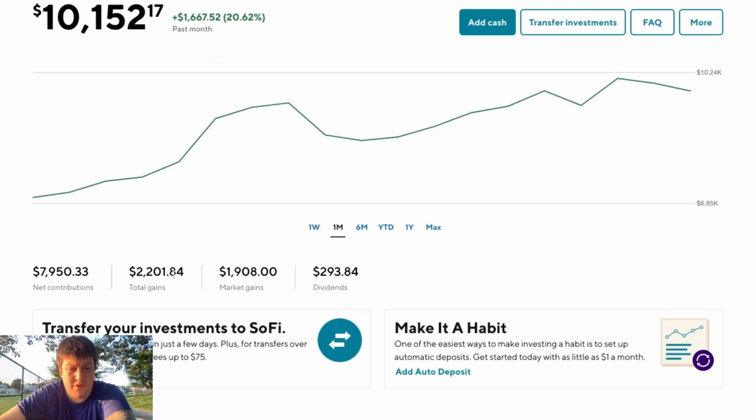Total gains on the portfolio were up $2,201.84. $293.84 of that are dividend payouts, which is stellar, considering we've been putting $50 a day, Monday through Friday, into this portfolio since the beginning of the year. We are looking at some pretty stellar growth. So, as far as things go, we're doing okay.